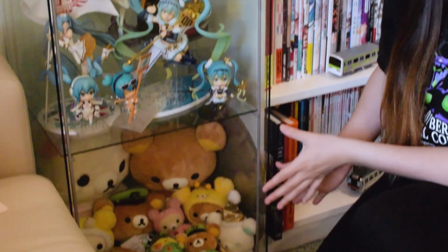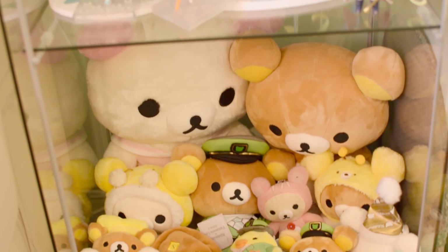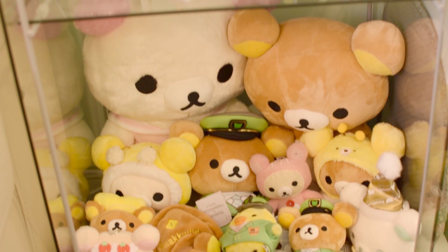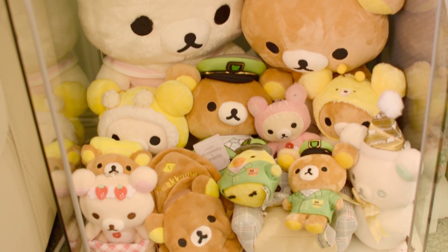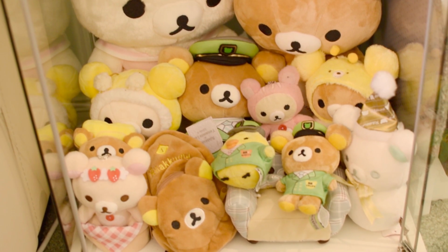So the next thing I've got is a detail where I keep a lot of my figures. So this is just from IKEA. So at the bottom, I keep my Rilakkuma plushie shrine. So there's Rilakkuma, Korilakkuma, Kiiroitori in there. And the way the plushies look up at you from the bottom of the case is actually so cute.